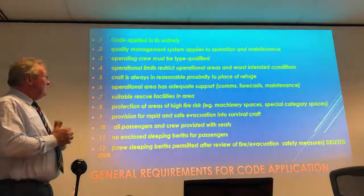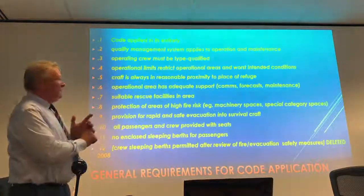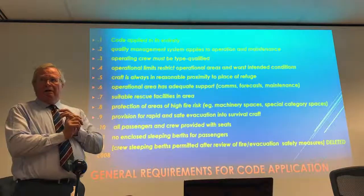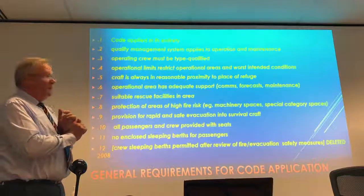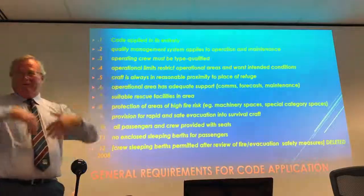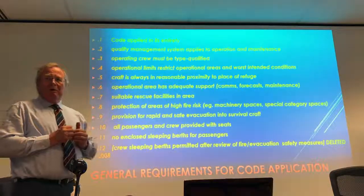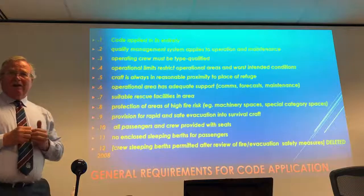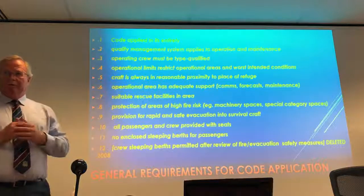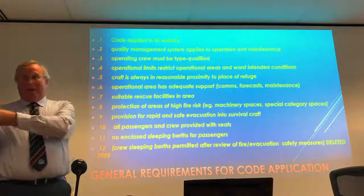Operational limits restrict operational areas and the worst intended conditions. This covers two aspects. Firstly, the prevailing weather conditions in a particular operational area. Say Bass Strait, for example, the propensity to get westerly fronts coming through there, the prevailing winds, the possibilities, in the event of an evacuation, of people in life rafts getting swept onto lee shores and what have you, and the possibility of also being able to pick them up before that happens.